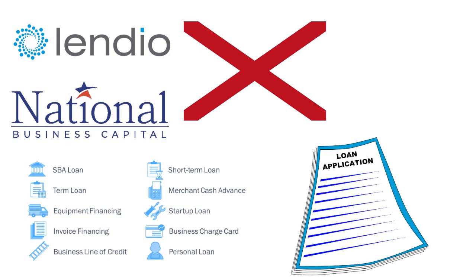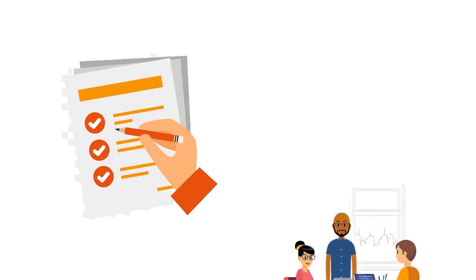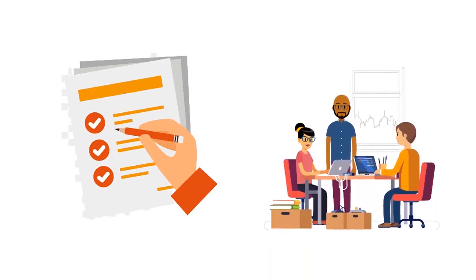So the point I'm trying to make here is what? When you find the lender that you want to get to, you need to research those lenders' requirements. Different lenders have different requirements for an LLC business line of credit with fast and easy approval.